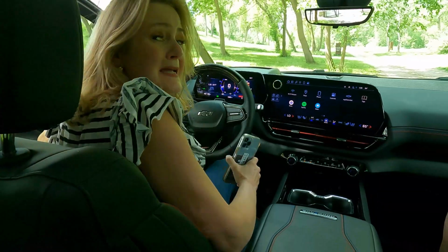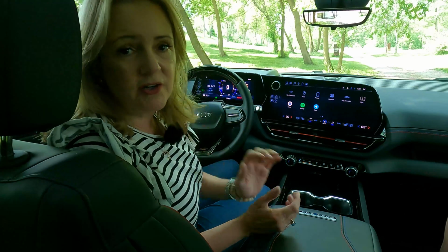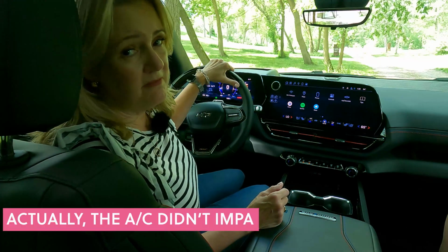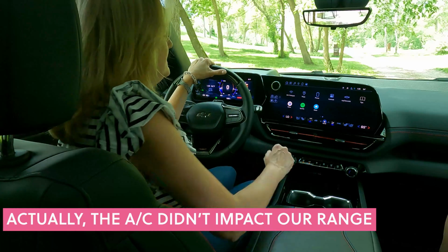So it is May in Michigan, and you know what that means? It's hot and sweaty and buggy. And it's great to be in the air conditioner here, but you know what? That air conditioner is going to run down my battery. I am really appreciative for 440 miles of range, which is what we get on the RST edition.